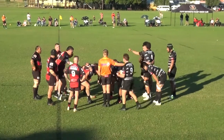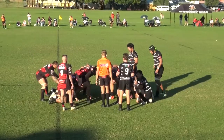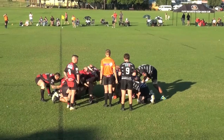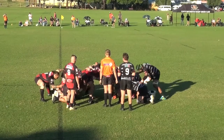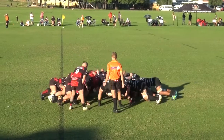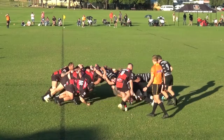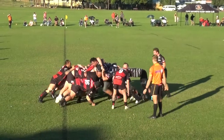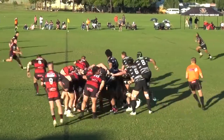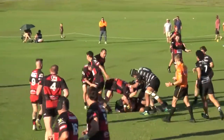These sides just unable to advance the ball to a scoring position. It's been tight and tough between two forward packs. Sit! Use it! Scrum's driving, and now the call is to use it. Stops is able to get out from the scrum. Tackle!